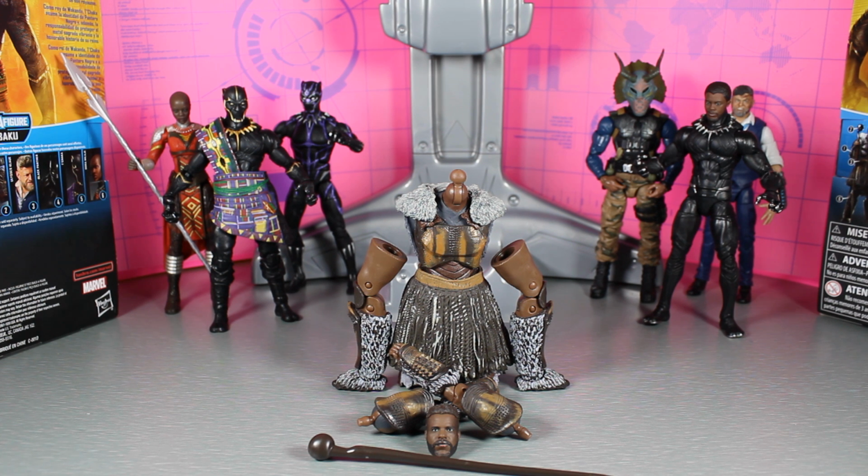This is actually a figure that I wanted when we got Wave 1, where we didn't really get all movie figures. We got Nakia, Okoye was a Build-A-Figure, we got the Killmonger in the suit, and then we had the Black Panther figure, and we wanted all these different characters from the movie. I think it's safe to say most of us enjoyed that movie. I know there are some that did not. I loved the movie, so I'm glad that we got so many additional characters.